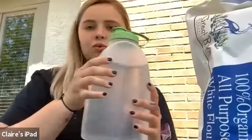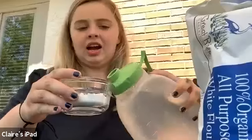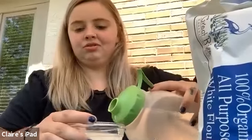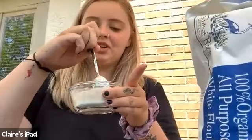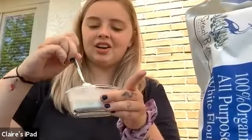So now I have my container of water. Open her up. And I add it in there. Wow, that looks good. I'm gonna take my spoon and I'm just gonna mix it up. It's okay if you get messy, just do it outside, kids.